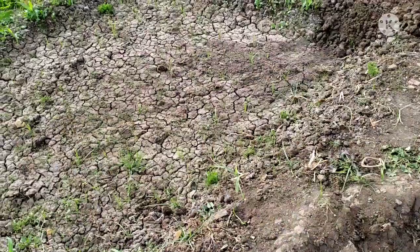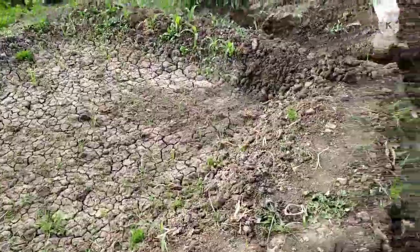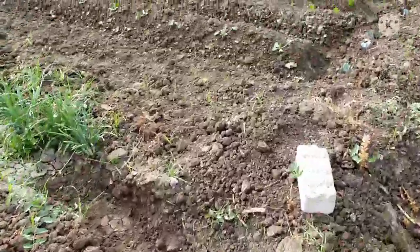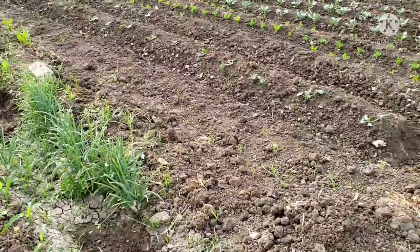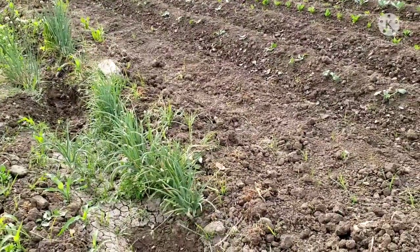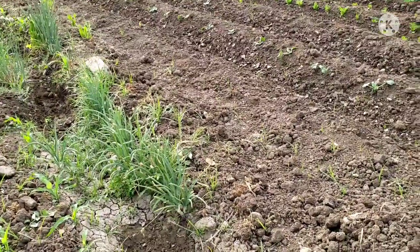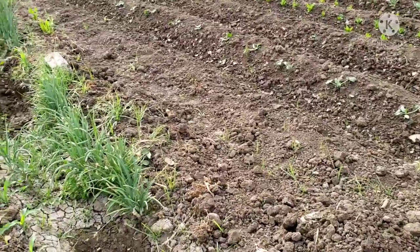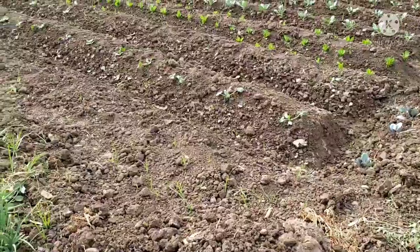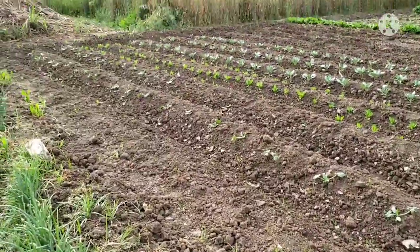Okay, so here's the updates like I promised, and check this out. Look at that. This land is basically almost empty. That's because we're in April and the spring has already started, so we have to take everything out so we can eat it and so we can grow new stuff. And this is what we got.